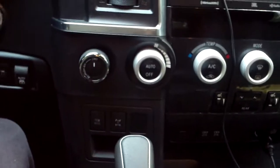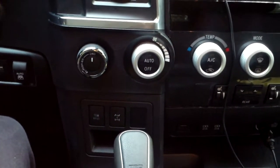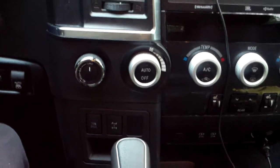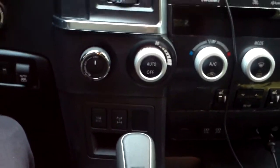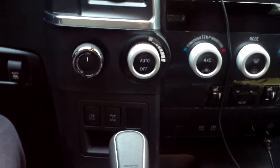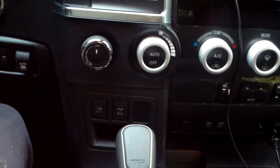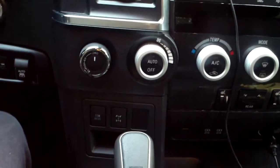As I survey the interior of the Sequoia, you will note the absence of ASS. And I don't mean the kind you grab, I mean the kind that shuts the engine off at every red light and whenever traffic stops. Almost all the new and improved vehicles have ASS, and it's ultra annoying because in most cases you have to manually push the button every single time you drive in order to shut the ASS off. Well, Toyota doesn't have ASS.